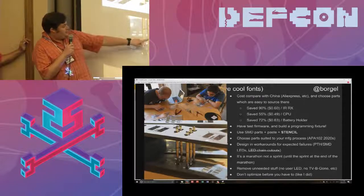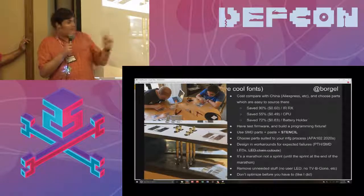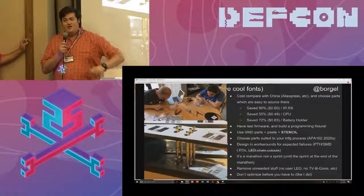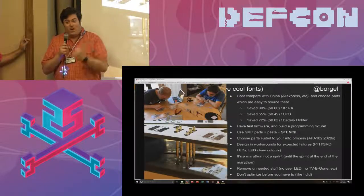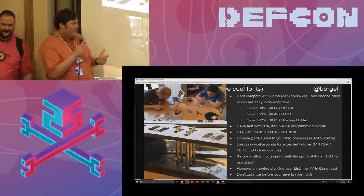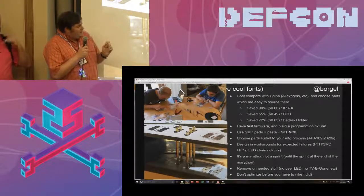I built this little programming fixture using these little spring-loaded pins out of another Dragonfly, so I can just press it on top and push program, and it programs it, which means I don't need to solder headers, which saves cost and time, like everything else. It also makes it really easy to reflash them, which is useful.